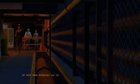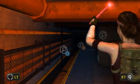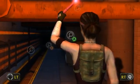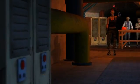I see two ladders along the left of the tunnel. The tunnel goes straight and then turns to the right. There are these two big electrical boxes of some kind on the right.